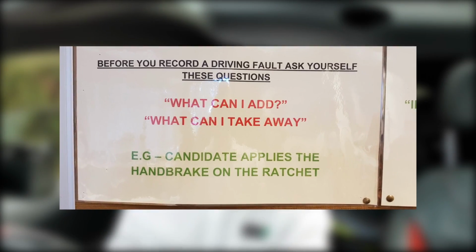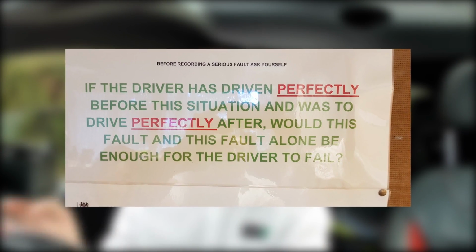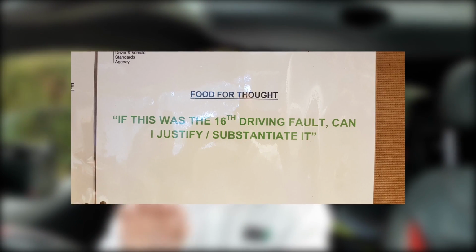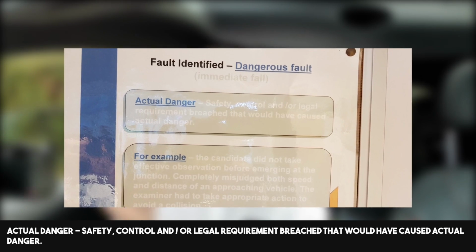And another thing was, there's now talk of them using tablets instead of written marking sheets for the driving test. So here we've got, this is the way it goes. Firstly, we've got a no driving fault. Next, we've got a non-worthy fault. Next, we've got a driving fault. Next, we've got a serious fault, and next we've got a dangerous fault, okay?